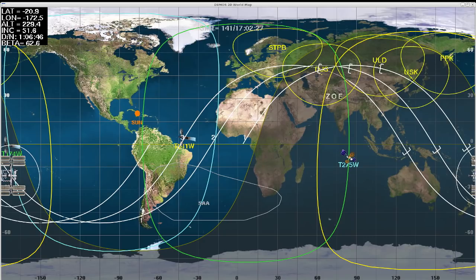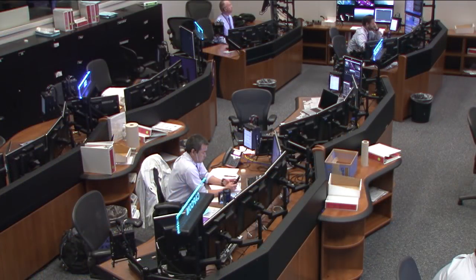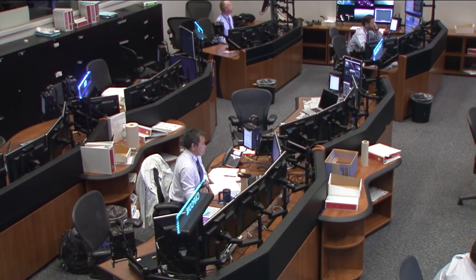Here in the International Space Station Flight Control Room, the Orbit 2 team of flight controllers has been on console for the past several hours, working in concert with their Japanese counterparts in Tanegashima. Here as the flight director for the Orbit 2 team is Marcos Flores. He is joined on console with spacecraft communicator, appropriately, veteran Japanese astronaut Aki Hoshide, who has been talking directly with the station crew throughout the course of the morning.